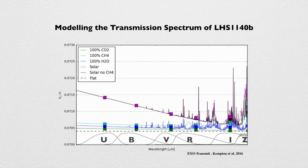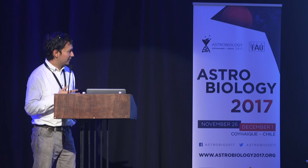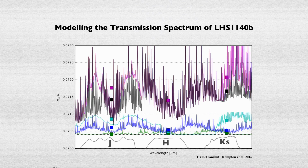And this is, again, the y-axis is the relative size of the planet, with the lines being different compositions. One is solar, and you see at the bottom that it is flat, there is no atmosphere. This is optical, which is more like a mess, but this is infrared. So the important thing here is that we expect the relative size of the planet, or the depth of the transit, to be different in different bands. So in some way, this is a very low resolution spectrum, just using broadbands.